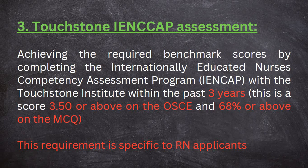But what are the scores or the benchmark? You have to achieve a score of 3.5 or above in the OSCE and 68% or above in the MCQs evaluation, right? This requirement is specific only to RN applications. This is to be specified. So if you are only applying in the RPN category, this option is not for you, right?